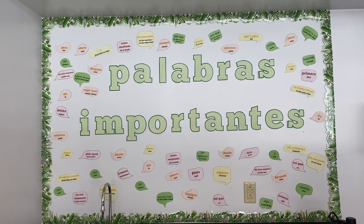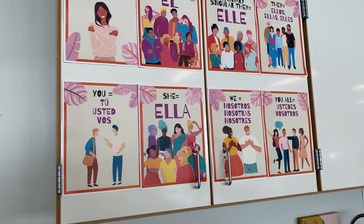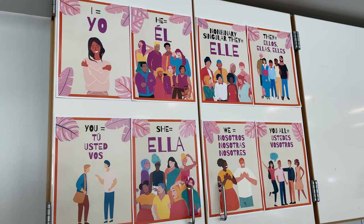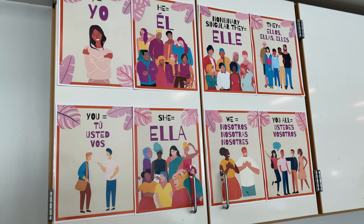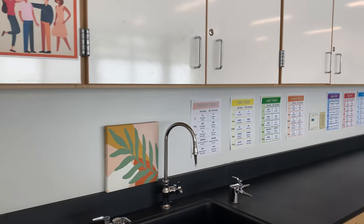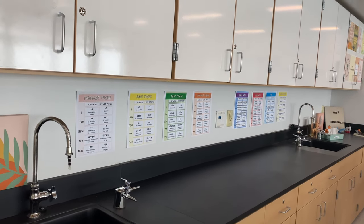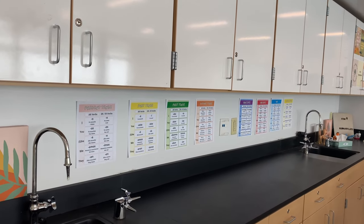And then here we just have a bulletin board. It's my word wall. Really simple, really cute. I love how it turned out. On this side of the room, this is where we have our pronouns, and students really do find this useful throughout the year. Then if you come right over here, we have our grammar. All of those little posters right there are how to say different grammar rules, and I think my students will find that to be useful. That's a new thing that I have this year.